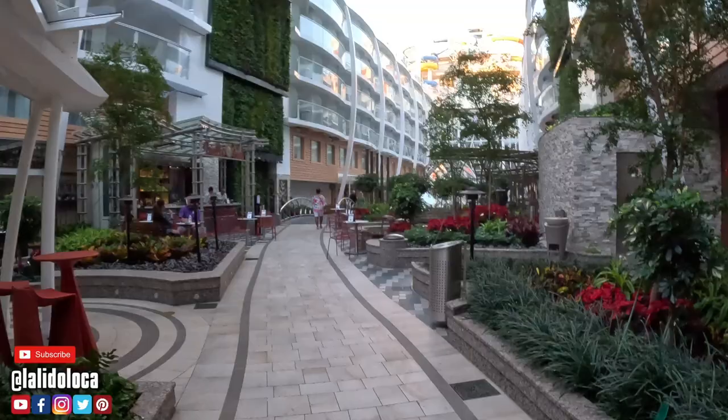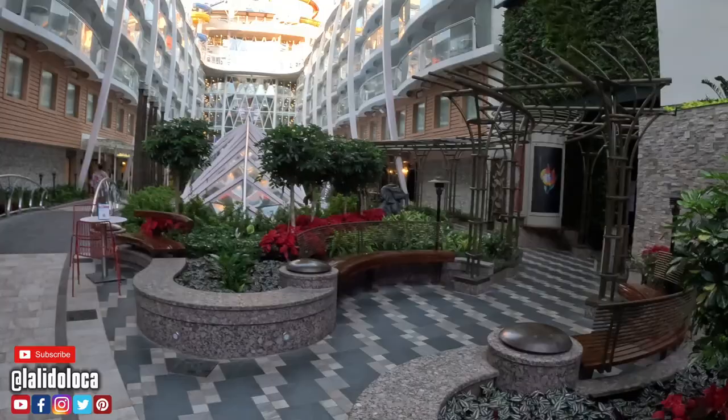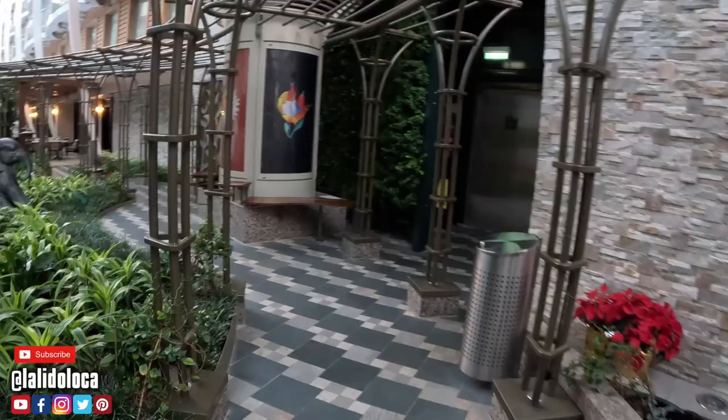Pretty chill in Central Park. Earlier today there was a lot going on here. The Trellis Bar is a popular spot, and there's just a lot of cool seating. Nice chill vibe in here. You can walk over here, have a seat, relax, have a conversation.